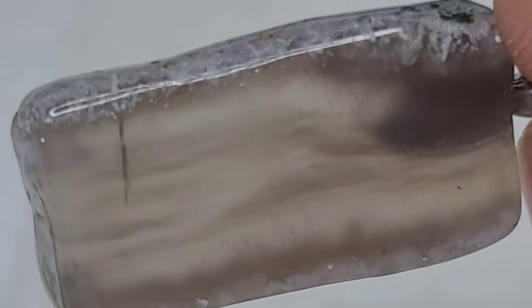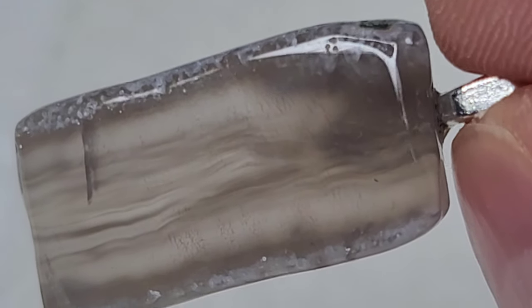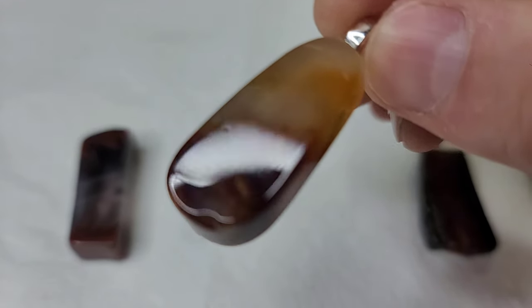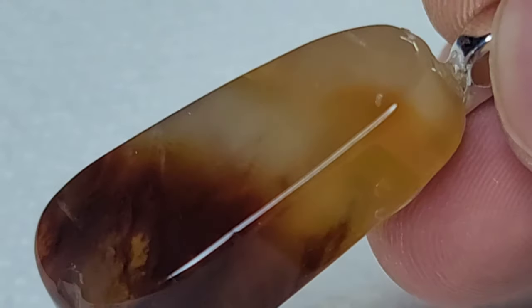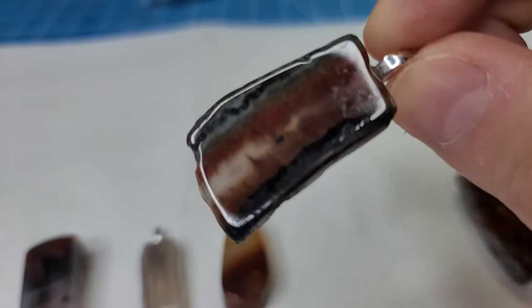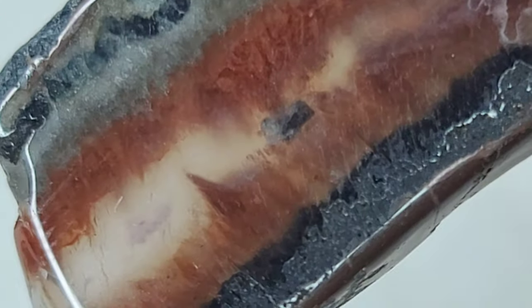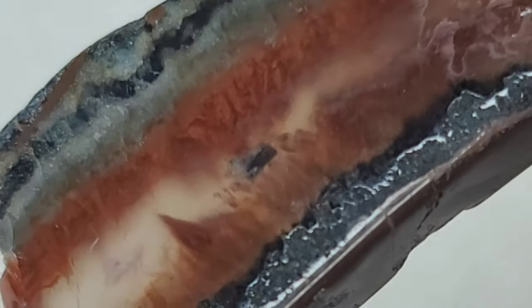Here's our shadow agate. You can kind of see the shadow banding in there. That's why we call them shadow agates. Great shine on them. And here's our carnelian plume. Really nice piece. And then here's our lobster hole, another lobster hole, red flame. So shiny, it's hard to get an angle where it doesn't go out of focus.